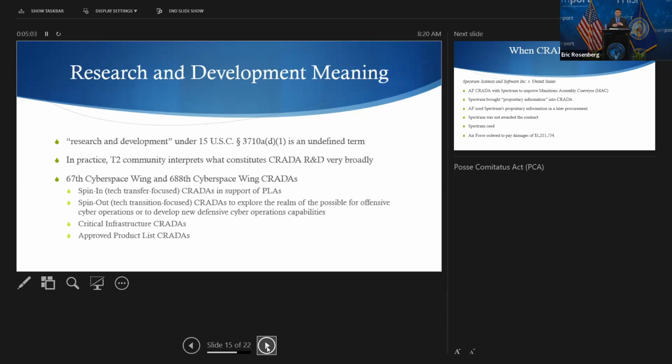They perform testing under CRADAs with private entities, and they do testing for cybersecurity and interoperability, and then they give their report to DISA, and that can potentially lead to them being included on the DISA approved products list. And as part of those CRADAs, the 67th gets paid money by the private entity in order to reimburse them for their costs for doing the testing. So that's kind of an example of what you could do with CRADAs.